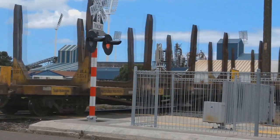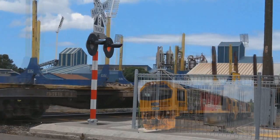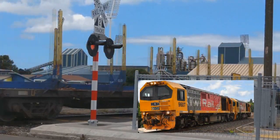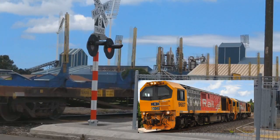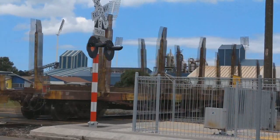Meanwhile, I was on the other side of town, near my old intermediate school, to get train 334. Turned out to just be DLs 9607 and 9354 without any wagons. And I apologise in advance for how rushed this next shot was.